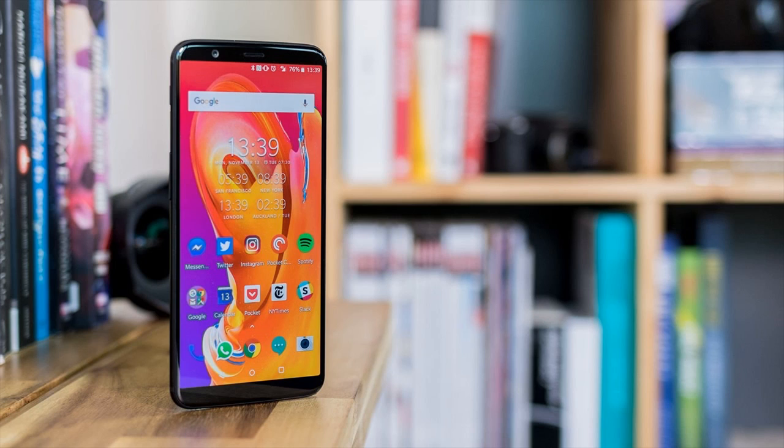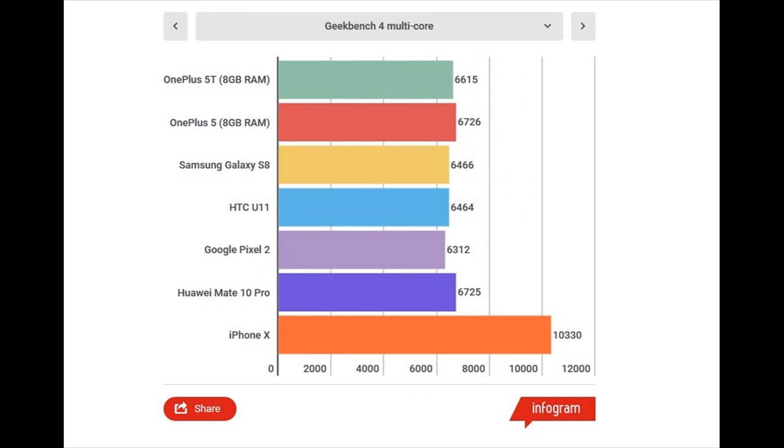A benchmark of the handset against phones with similar specs shows that the field is pretty well balanced. It's worth mentioning that the benchmark speeds of the iPhone X will beat anything Android for this year and probably the next couple, but that the OnePlus 5T feels as fluid as an Android phone can feel other than the Pixel 2.